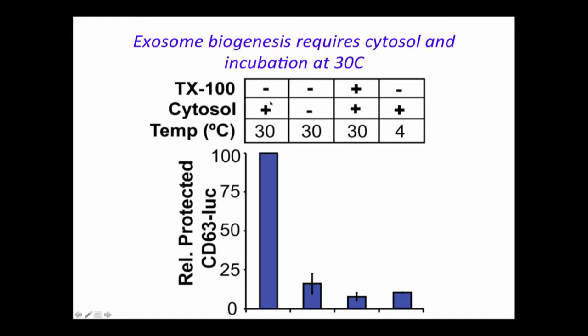We set the signal of a complete incubation to 100% for comparison purposes and show that if the incubation is conducted in the absence of cytosolic proteins, which would be necessary for biogenesis, the signal is very much reduced. If the reaction is conducted in the presence of detergent, so that the membranes are just dissolved, there's virtually no reaction detectable. Or if a parallel sample is simply held on ice, under conditions where membranes really can't do transformations, little, if anything, is detected. So this gave us some confidence that we're measuring something, perhaps the formation of exosomal vesicles.